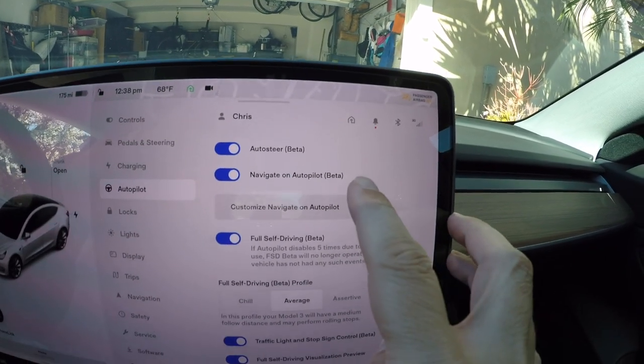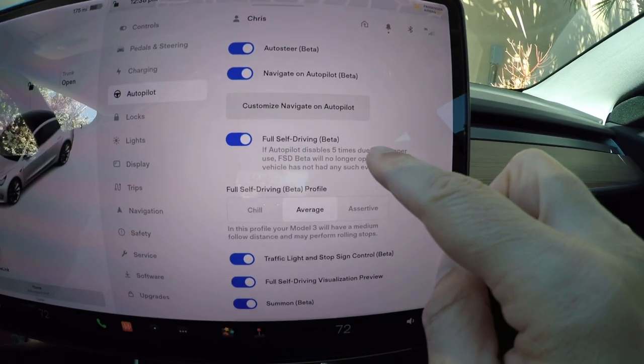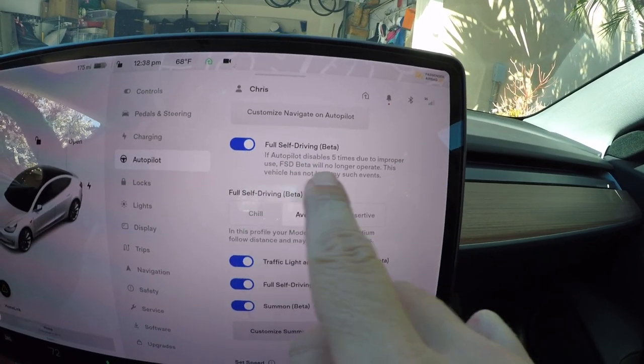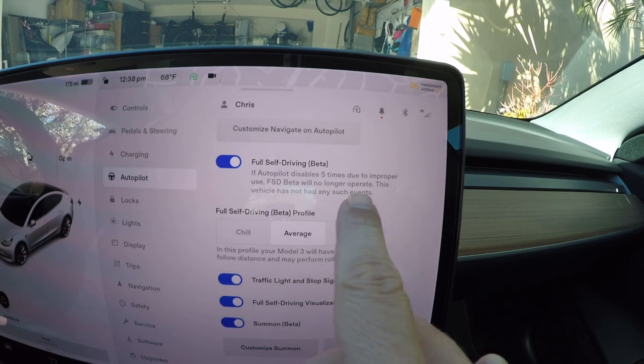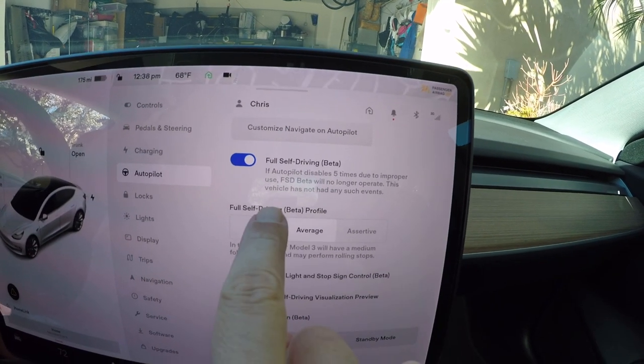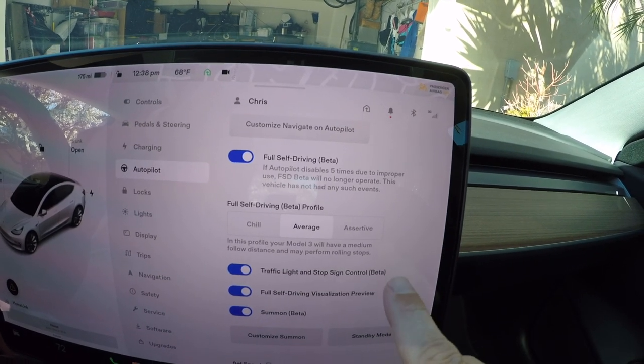Auto steer, navigate on autopilot, these are all on. Full self-driving beta. And you can see here that there's some conditions. If autopilot disables 5 times due to improper use, it will no longer operate. This vehicle has not had any such events, so that's pretty cool.